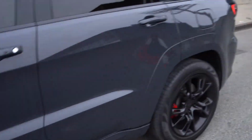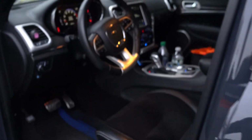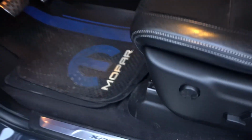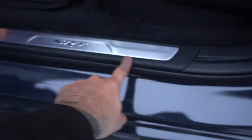Five hours later. All right, guys, finally picked up the car. It was probably, I don't even know how long. So I couldn't get the illuminated door sills in. For some reason, they couldn't figure it out. I think I figured it out after I left. I think they're a little bigger. The piece is actually probably the size of this whole part.